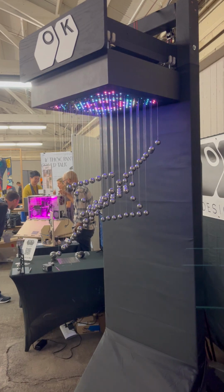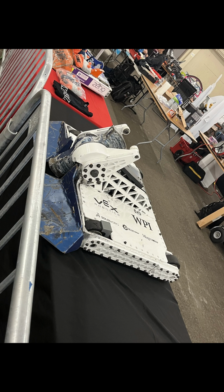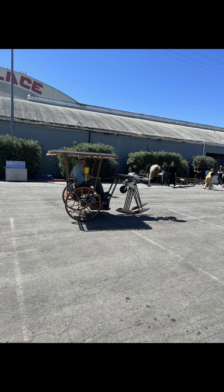Got to see this cool thing, got to see Tombstone, one of my favorite BattleBots of all time, and Bite Force, my other favorite BattleBot of all time. These ones are awesome. I met a lot of really awesome creators, but I acted like a bumbling fool because of my social anxiety. But I did still get a ton of really great advice. Got to take a picture of this Furby thing. It was crazy. There was this guy, a horse-drawn carriage, robotic, walking around.